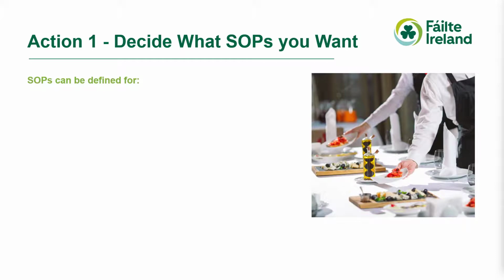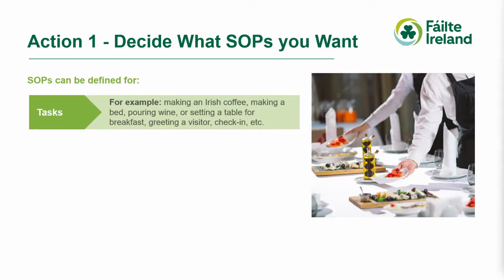Ultimately, you decide what SOPs you need, and they can be developed right across your business. SOPs might be developed for tasks. For example, making an Irish coffee, making a bed, pouring wine, or setting a table for breakfast.